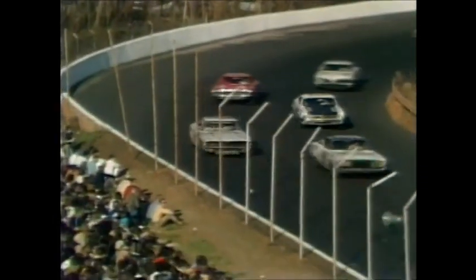We return to our live coverage of the 100-mile NASCAR stock car race in Greenville, South Carolina. The leader is Bobby Isaac in the red car, number 71. And he has at the moment what you would consider a comfortable lead of 3 or 4 seconds over David Pearson in second place. Right now, however, a battle for seventh.